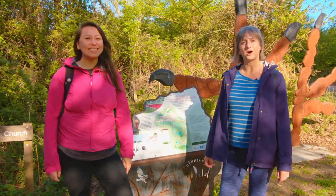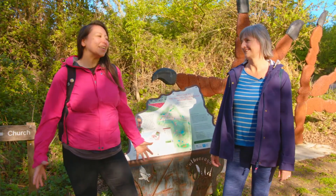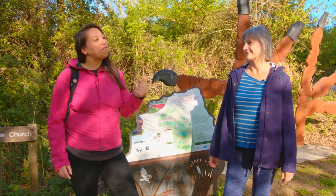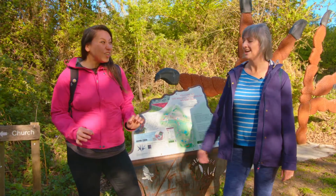We're at the end of the Wild Art Trail now, and what a gorgeous walk it's been. Yeah, it was absolutely amazing. I tell you what, should we grab a cup of tea over there before we head back? Good idea. It'd be rude not to. It would. And a slice of cake too? Oh yeah, on the way.